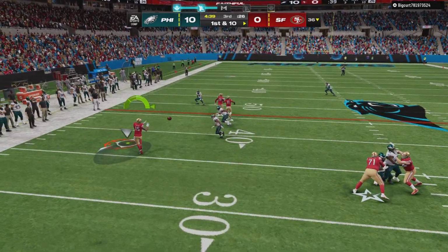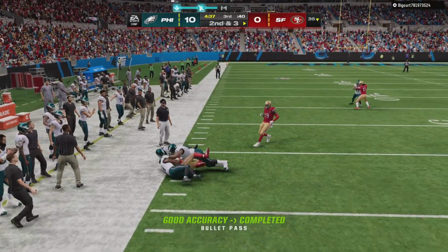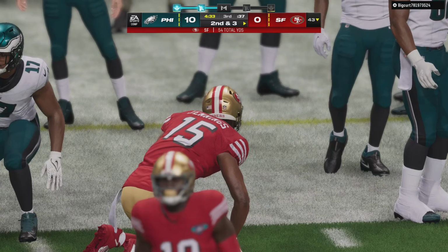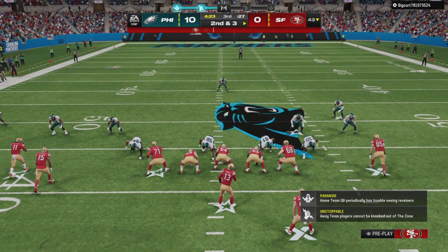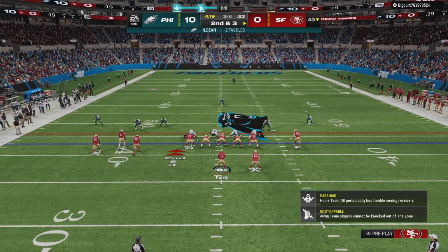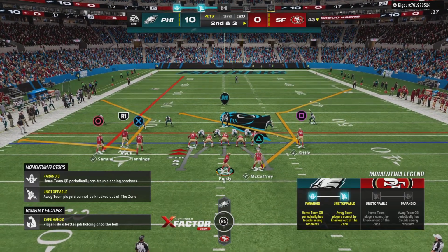On 1st down, it's Purdy. And it's caught by Jennings. They'll go for a gain of 7, and it'll be 2nd down. Brings up 2nd and 3 at the 43-yard line.